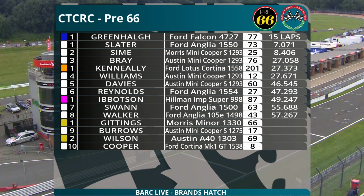Nathan Williams 6th ahead of Michael Davies. 8th went to Martin Reynolds' Anglia. James Ibbotson wins Class E in 9th place. Kevin Swan 10th in his Ford Anglia. Ez Walker 11th. Adam Gittings 12th in the Morris Minor, winning Class D, I should say.